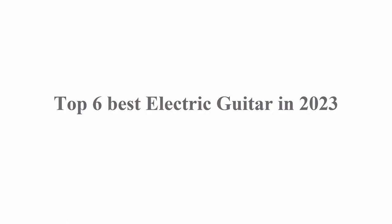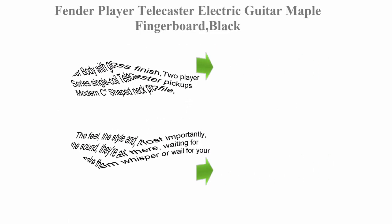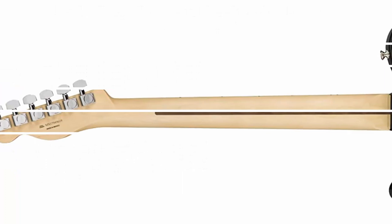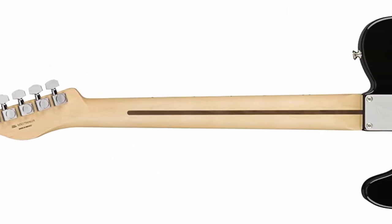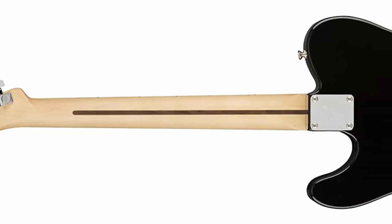Top 6 Best Electric Guitar in 2023. Top 1. Fender Player Telecaster Electric Guitar, Maple Fingerboard, Black. Alder body with gloss finish, 2 Player Series single coil Telecaster pickups, modern C-shaped neck profile.